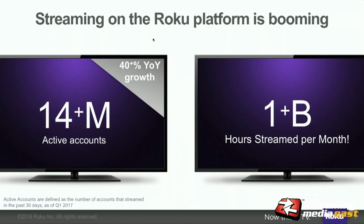So if we look at streaming on the Roku platform, as we headed out of 2016, we had about 14.5 million active accounts, meaning users that have streamed on their Roku device within the last 30 days. So again, these are a lot of folks that are streaming and streaming constantly. And this year, every month, and it's growing, we've had over 1 billion streaming hours per month to date for this year.